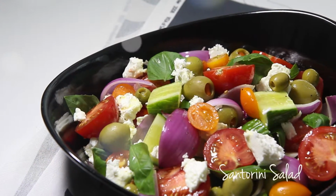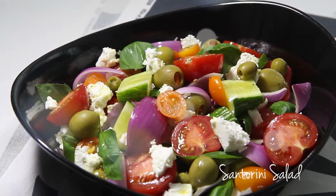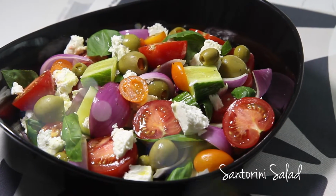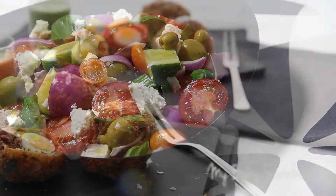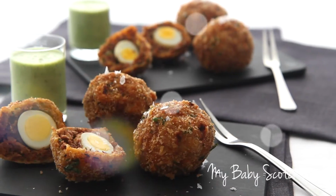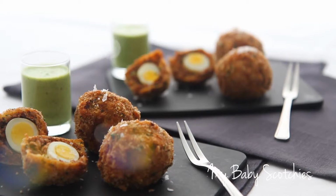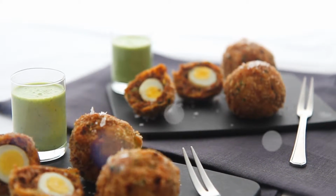We've got a really simple Santorini salad that's so bright but so tasty and fresh, with bright green olives, red onions, fresh tomatoes and basil, and it's just so simple. I do these amazing Scotch eggs, which are one of my signatures, basically lovely sausage meat wrapped around a slow poached quail egg, and I do a pea mayonnaise that goes with it, which is just gorgeous, and again, a beautiful flavor combination.